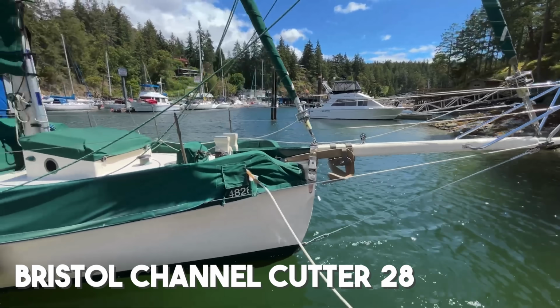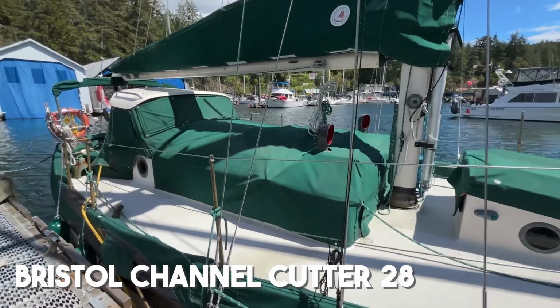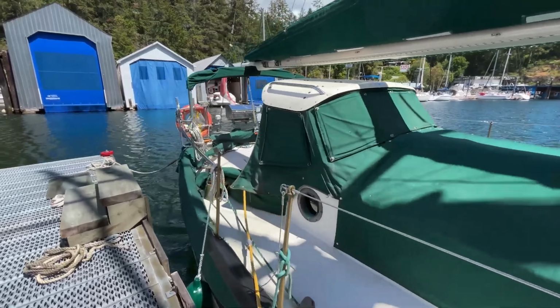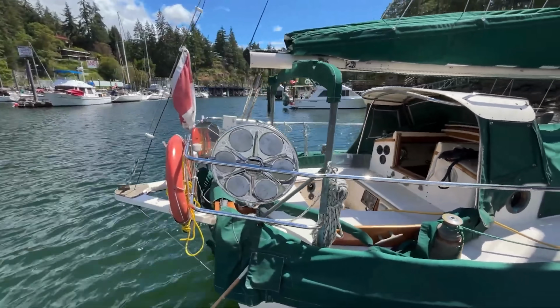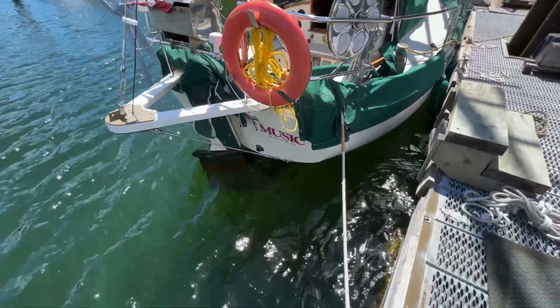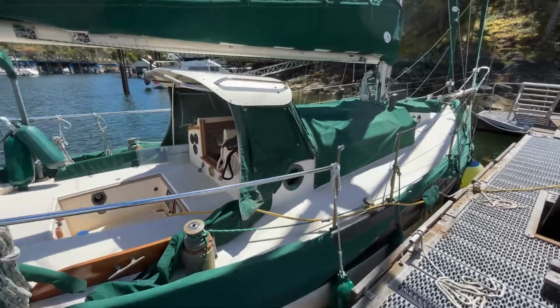The Bristol Channel Cutter 28 is one of those boats that, the moment you see her, you know she's built for serious sailing. With her bold sheer line, wide bowsprit, and traditional looks, she's a head-turner in any harbor. But what matters more than looks is what she's capable of. And let me tell you, this boat is a beast when it comes to offshore cruising.